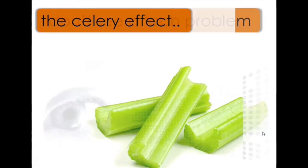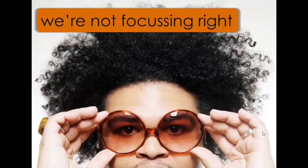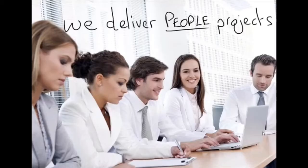And for everything I've said, what I don't see is that we have a technology problem. Because the technology can do what we want, we just go a bit crazy with it and we implement, I think, too much. And we don't really think about what we're trying to achieve, we just think about getting the technology in. So if technology is not the problem, then what is it? I think, and it's quite simple, we're not focusing right. We're just taking technology, implementing it, and delivering the features and functions and the content that we think the users might want. We end up using a bit of a scattergun approach. We end up trying to deliver too much content to make sure that at least some of that content is relevant.